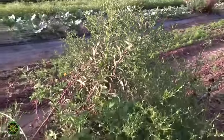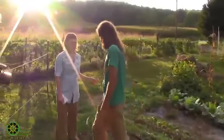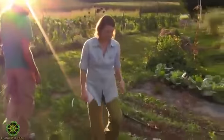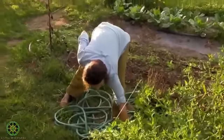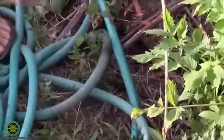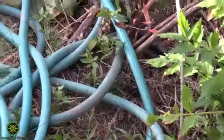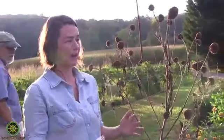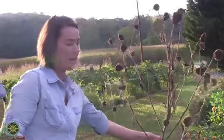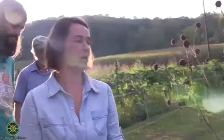This is a really great example here too. You can see that there are some dead stalks here, and some of this mulch under here. There's just natural mulch, and these are really important to leave up. We tend to want to go out and manicure our gardens so perfectly and pull up the dead stalks and everything upon winter.